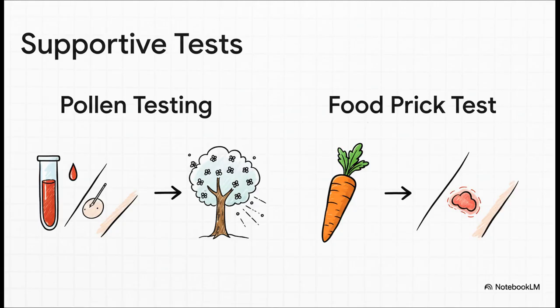So where do investigations fit in? Well, they're supportive. They're not the main event. You can absolutely use standard IgE, RAST, or skin prick tests to confirm that underlying pollen allergy, which just strengthens your case. And if you really need to confirm the sensitivity to the food itself, a skin prick test using the actual raw food can be helpful. A positive test will give you a little itchy lump, confirming the sensitivity.